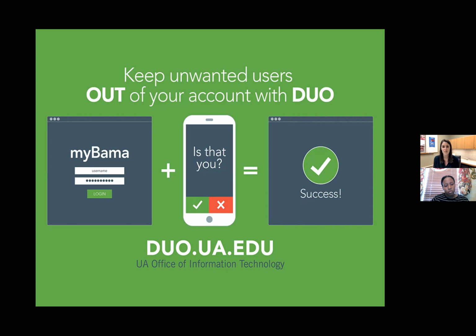You might be familiar with similar systems. Gmail offers something called two-step. So this is something similar to that, but it's what we do to protect student accounts. We were the first school in the SEC to put Duo on student accounts. So roll tide to that, right? We actually went and taught Auburn and Mississippi State how to use it. So just know that we're a leader in the cybersecurity area. We always like to brag about that.